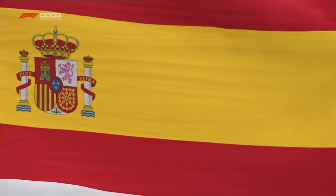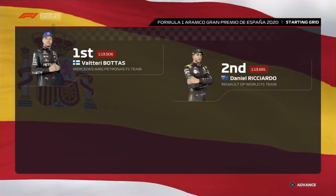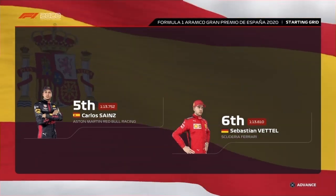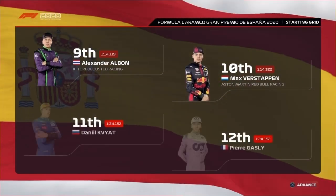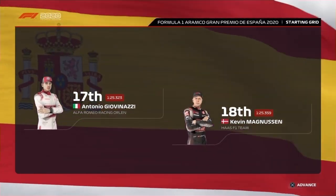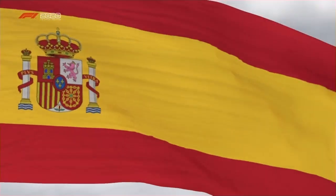Let's run you through the driver grid order for today's exciting race. Good job yesterday from Valtteri Bottas. The Finn starts from pole position, with Daniel Ricciardo slotting in alongside. Looking down the rest of the grid, we have Hamilton, Leclerc, Carlos Sainz, and Vettel, Norris, Perez, Albon, and Max Verstappen. Kvyat, Gasly, Esteban Ocon, and Stroll, Grosjean, Raikkonen, Antonio Giovinazzi, and Kevin Magnussen, Russell, Parker, Aitken, and Nicholas Latifi. And with preparations almost complete, let's head down to the track.